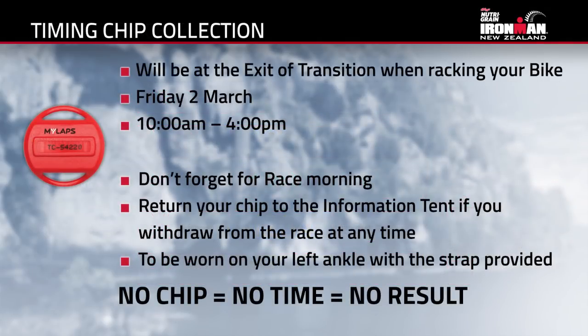Timing chip collection will be located at the exit of transition after you have racked your bike on Friday. At this stage, you will reconfirm your information. Please ensure your timing chip is in a safe location and you have it with you on race morning. If you do not start the race or pull out of the race for any reason, you will need to return the timing chip to the dropout clerk, located at the information tent, or if unable to reach this location, to event staff. If not returned, you will incur a $150 fee.